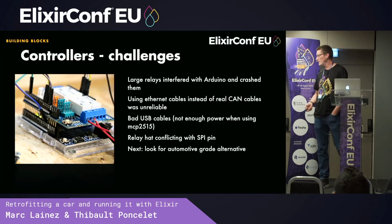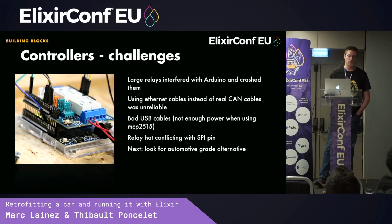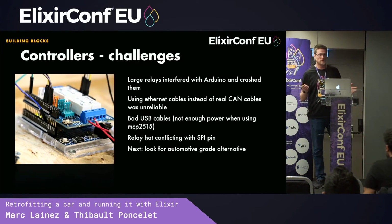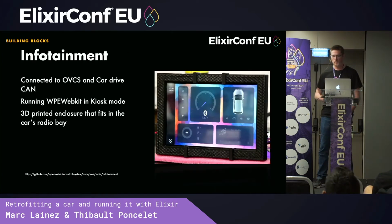Another next step for us might be to look into automotive-grade alternatives for Arduino. We haven't looked into this yet, so if anybody is familiar with technology in the automotive world and can recommend us something, let us know.